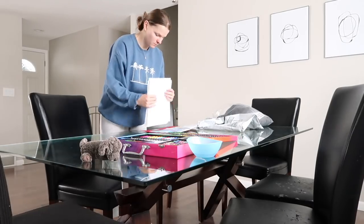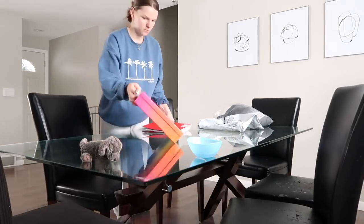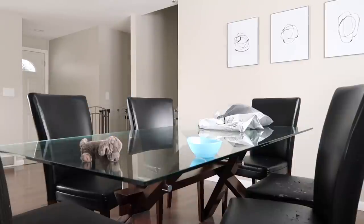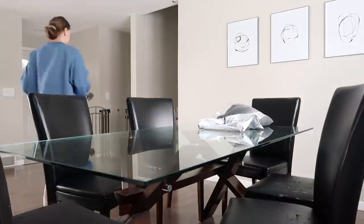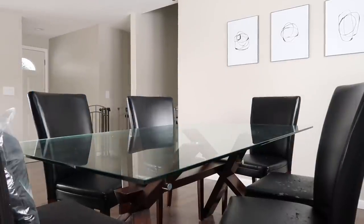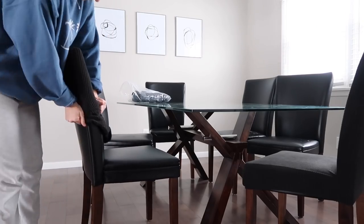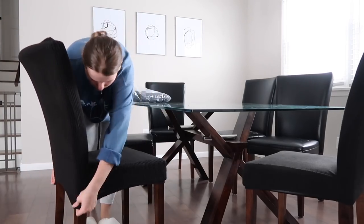To the dining room area. The kids were coloring this morning, so I'm just going to clean up after them, put everything away, clean the table. And I also, as you guys, I don't know if you can see, but our leather chairs are basically giving up on us. We had these chairs for, I want to say, 7+ years, and with kids, they just got destroyed.